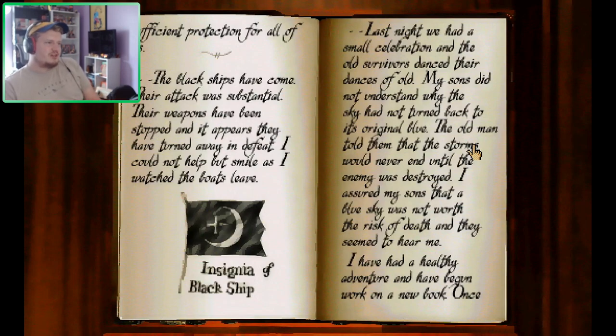The black ships have come. Their attack was substantial. Their weapons have been stopped, and it appears they have turned away in defeat. I couldn't help but smile as I watched the boats leave.